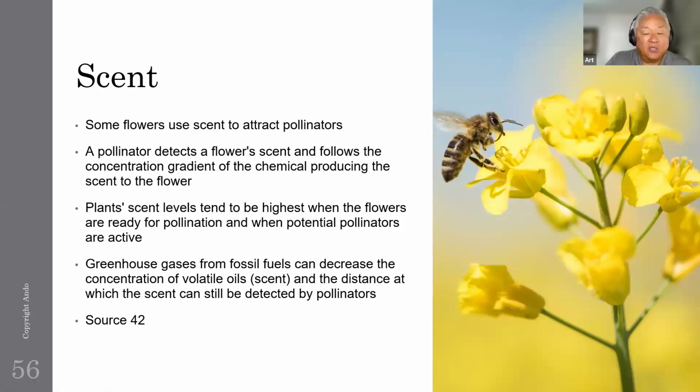Scent. We know that birds do not have a sense of smell, but are highly sensitive to color. But most flowers have a combination of both. So a pollinator detects a flower's scent and follows the concentration gradient of the chemical producing the scent to the flower. Maybe not as sensitive as a salmon is to molecules in the water, but certainly interesting that they can smell it from a house or two away and follow the scent to the flower.